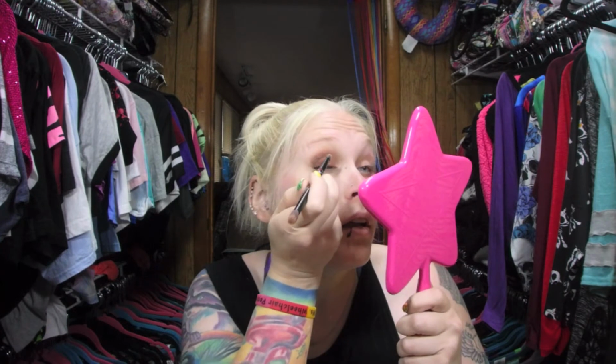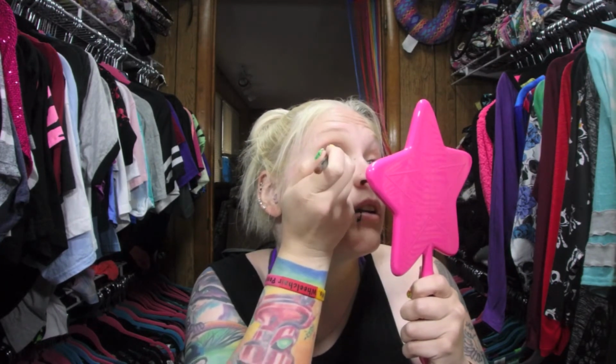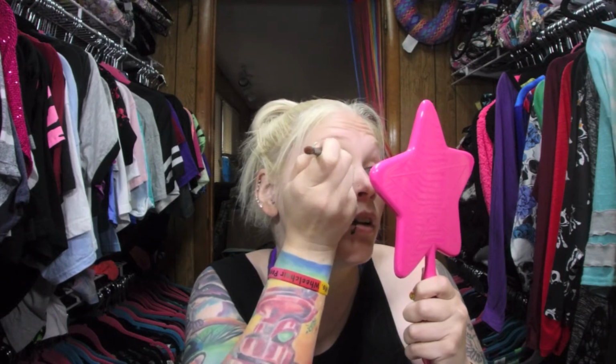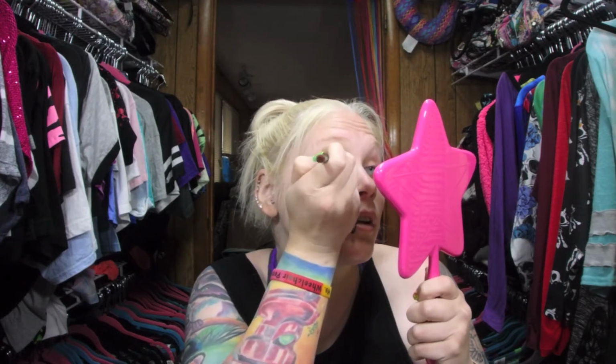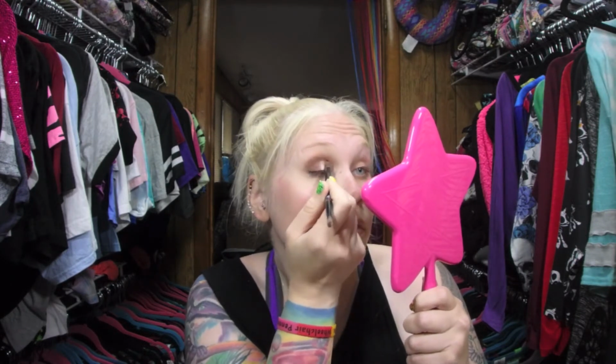Ooh. Wow. This is going to be interesting. Alright, so I'm going to go ahead and apply this to the inner part of this eyelid. I'm going to take this in and blend it out. Blend it this way.